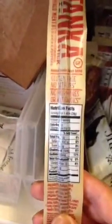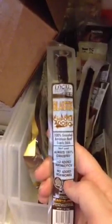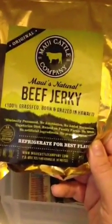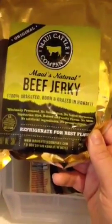I have some of the Tonka bars. These are like the jerky sticks. Again, this is buffalo, grass-fed. So that's pretty cool. Yeah, I don't count calories. I really don't. I try to just eat a balanced diet, get protein, fat, veggies, carbs in every meal. This other brand I have is called Blaze Sticks. Again, grass-fed beef. That's another one. My mom grabbed me this when she went to Hawaii. Grass-fed Maui beef. Pretty cool.